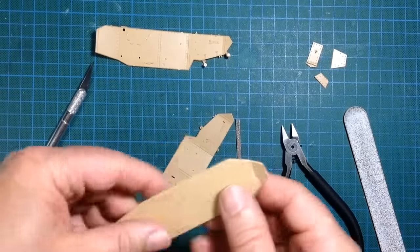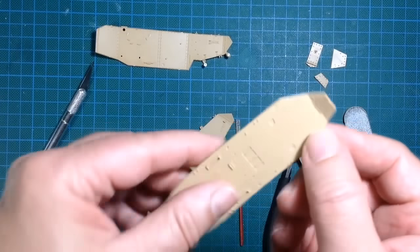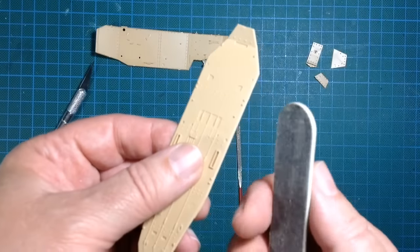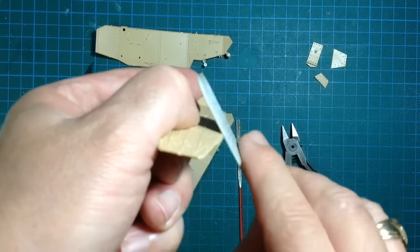Parts cut out reasonably easily, not a real problem. The bottom part here, the edges are all beveled, so all the sprue points on there, with my cutters I've cut up pretty close anyway, you probably need to trim with a knife, and then you can just file at a beveled angle. All right, away you go.